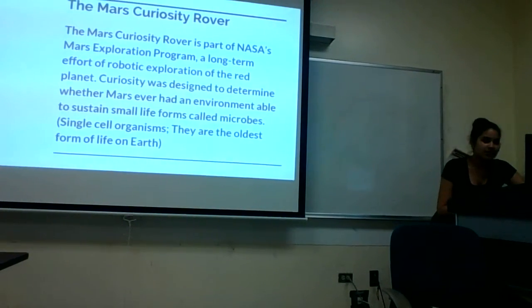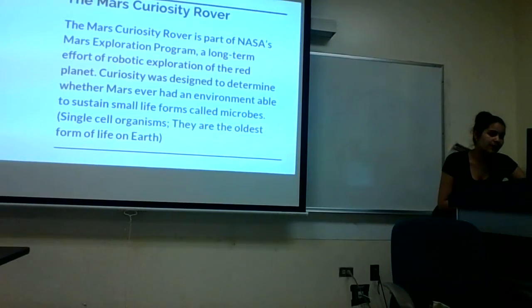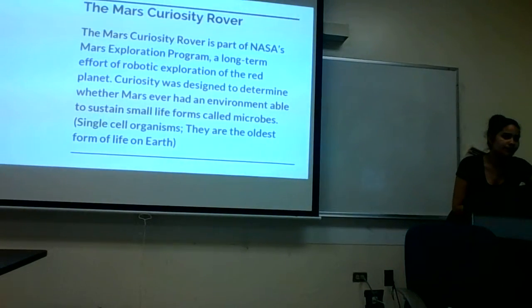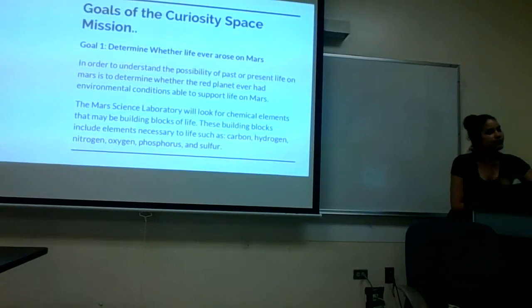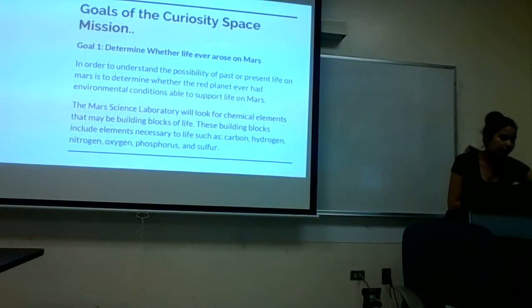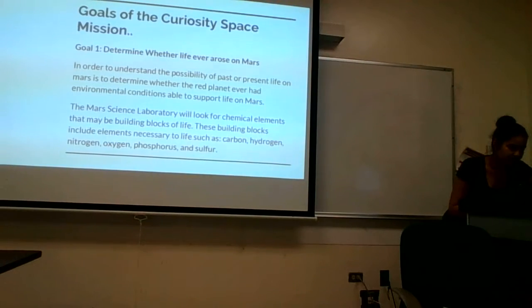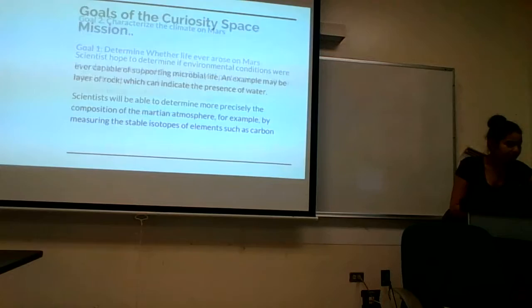The Mars Curiosity rover is a part of NASA's Mars Exploration Program, a long-term effort of robotic exploration of the red planet. Curiosity was designed to determine whether Mars ever had an environment able to sustain small life forms called microbes. The goals of the Curiosity mission include determining whether life ever arose on Mars. The Mars Science Laboratory will look for chemical elements that may be building blocks of life. These building blocks include elements necessary to life, such as carbon, hydrogen, nitrogen, oxygen, phosphorus, and sulfur.